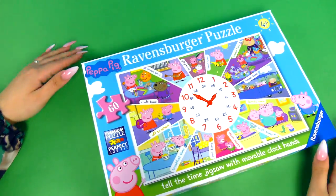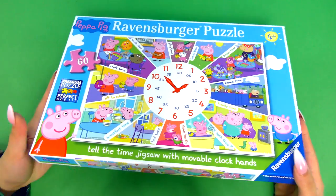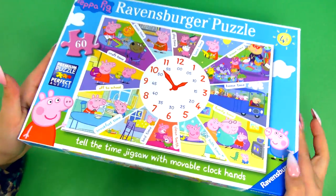Hey, what do we have today? Today we have some new Peppa Pig puzzle with the clock. So let's see what we have inside.